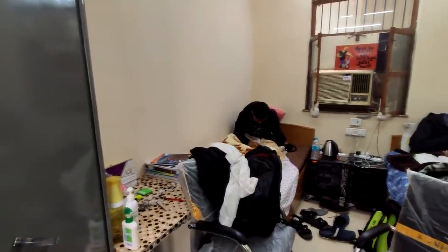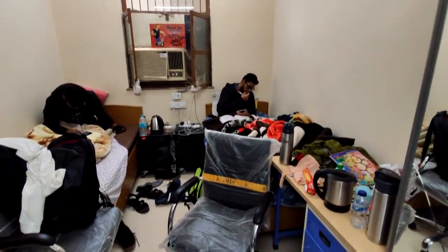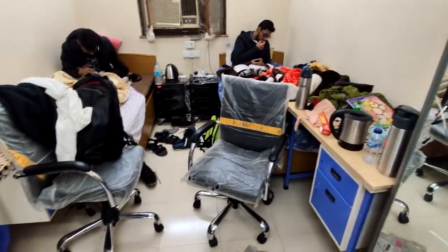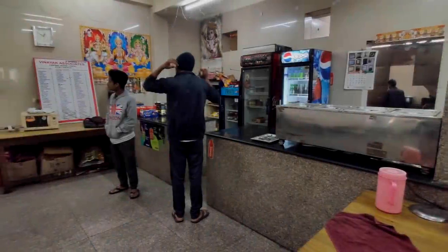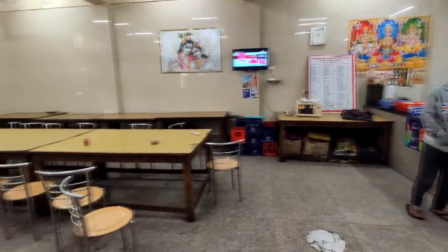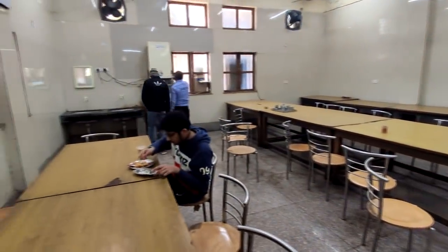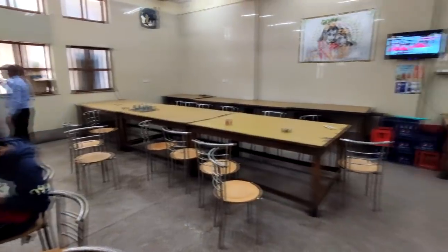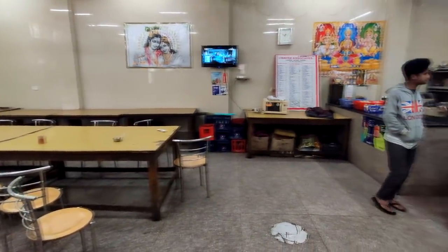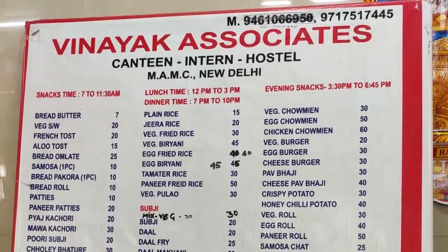So as you can see, it's a two-seater room, and both of the guys are busy studying on this holiday. So let's not disturb them and go straight to a mess. This is the mess in this hostel. And here's the price list of this mess.